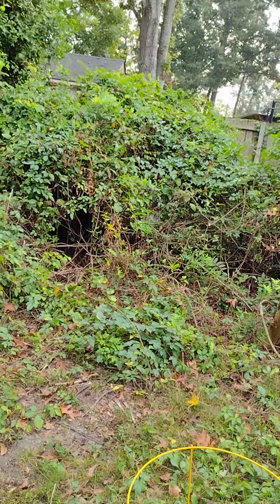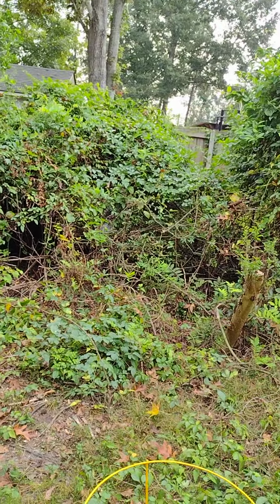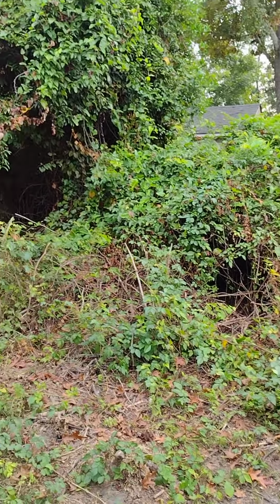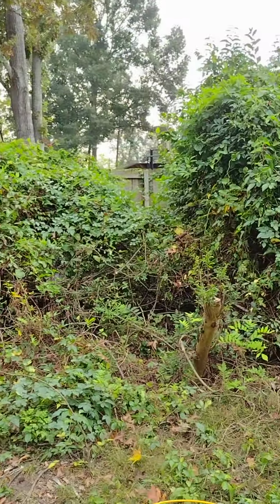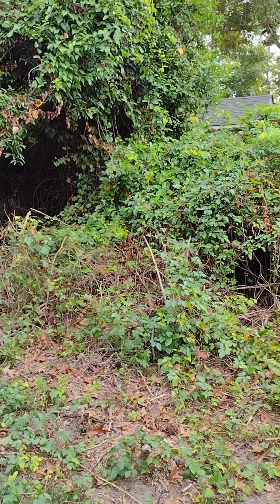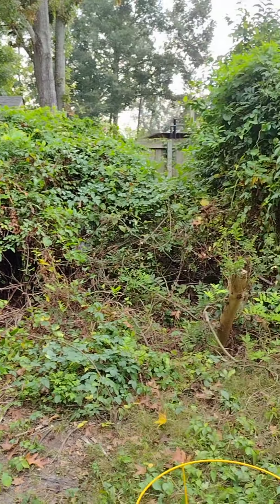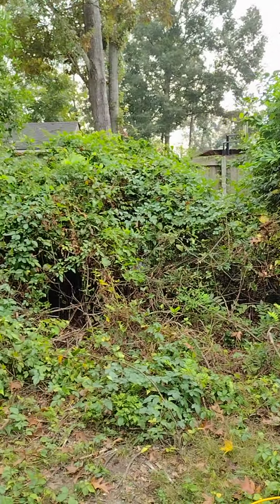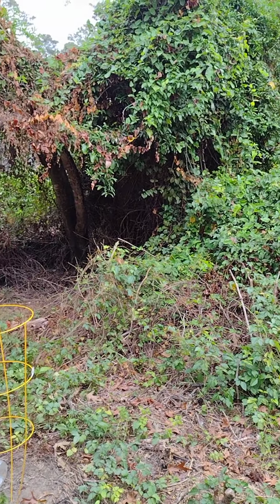So the plan is I will build a structure. I want to put my workhouse here, either a tiny house or a workshop, because I build a lot of things. So I need me like a 10 by 10 workshop. So that is a project that I will be tackling in the upcoming future. So you will see me put me a workshop there.